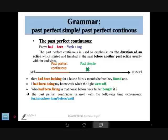Let's check three examples altogether. First example: they had been looking for a house for 6 months before they found one. Two actions in the past, one before the other. Why do we use the past perfect continuous? Simply because when they had been looking for a house, it took 6 months, and that's a long period of time. So the duration of time here is more important than the action of looking for a house itself.